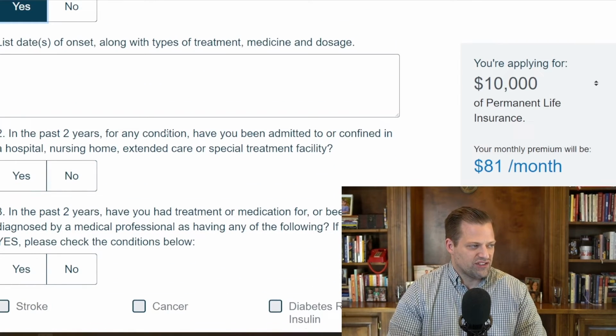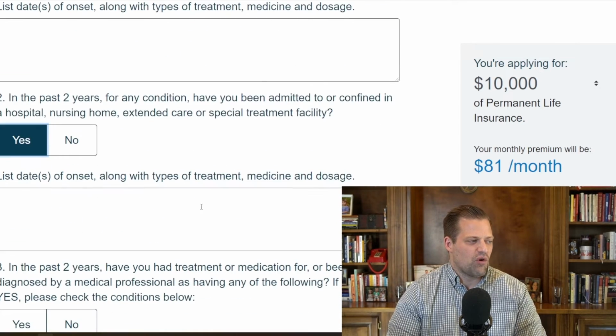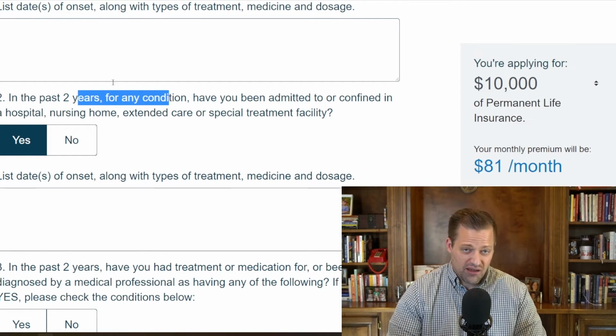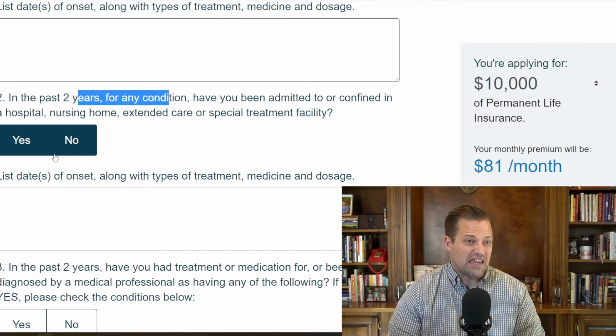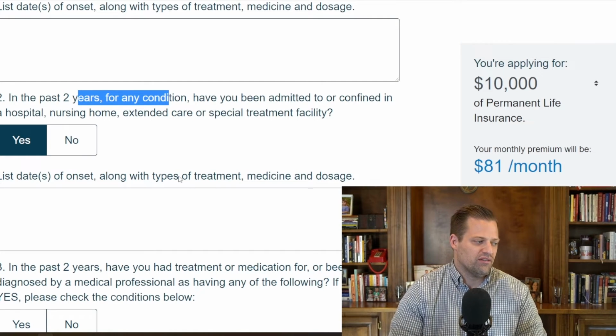Second question is, in the past 2 years, for any condition, have you been admitted to or confined to a hospital, nursing home, extended care, or special treatment facility? So again, just because you're answering yes based off what they said above, it doesn't mean you're going to get disqualified. There are companies that don't care if you have been in a hospital or a nursing home and you're out, and can still qualify you for quality coverage. So if this becomes an impediment here, know that, like with us at buylifeinsuranceforbarrel.com, we can shop it around and potentially get you a better price and better quality of coverage.